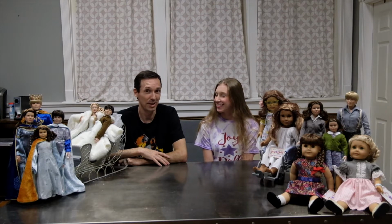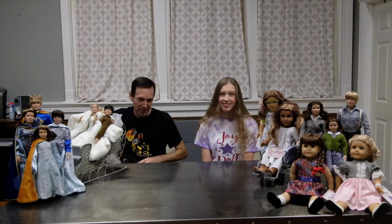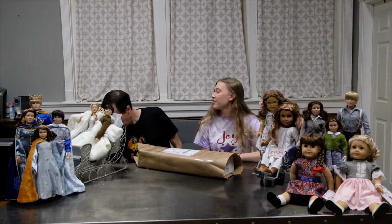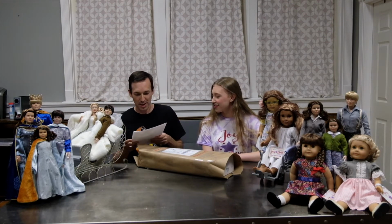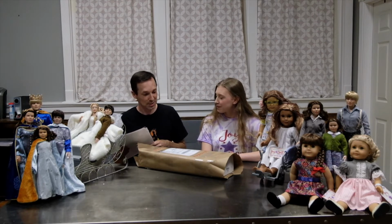Now, since Leah here is the doll expert, and I'm the Narnia expert, thought we would join forces here and open a very special box. So, we have this here that came from a lady named Lori Lentz. And Lori Lentz is, looking at the paperwork here, she runs Angel's Doll Studio and does some custom dolls.